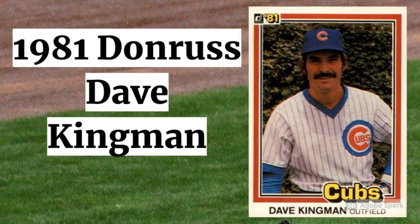1981 Donruss Dave Kingman. Behold Kong in his natural habitat. Do you ever wonder what happens to big league parks when the lights go down? If you've ever been to a major league stadium or even paid attention to the non-action shots on a television broadcast, you know there are plenty of dark crannies that aren't readily accessible to the average fan.